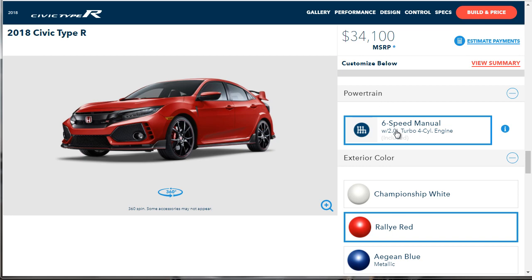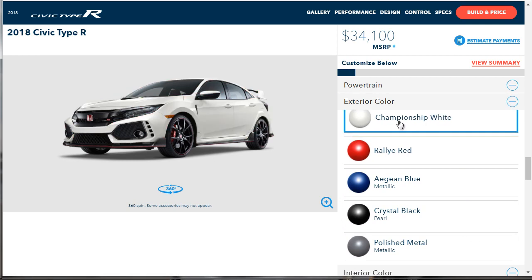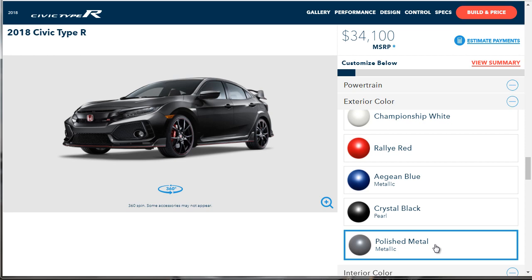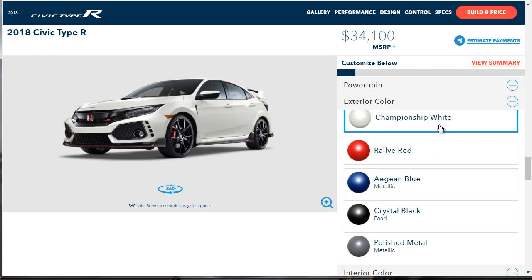So the car only comes with the 6-speed manual, as we know. We've got choice of colors here: championship white. Very pretty. I like it in championship white. Aegean blue. Not bad look. It probably looks good in all the colors. Crystal black. Maybe not the black. And the polished metal. The red is pretty hot too. I'm going to go with the championship white, because that's probably their Formula One racing colors, or probably just their racing colors in general, because it says championship. I'm guessing that it is their racing color.